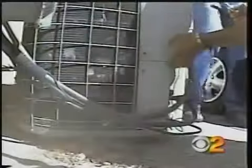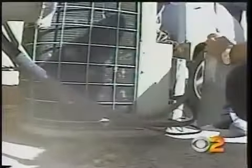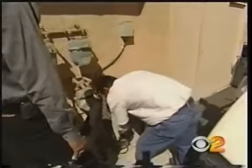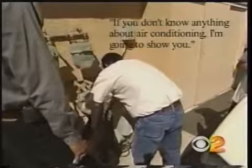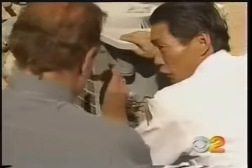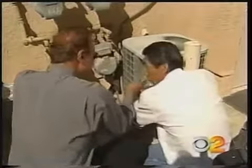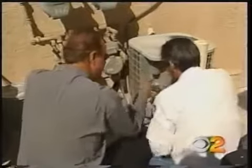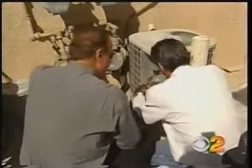And finally, we called USA Services. They said we needed a new control panel for $350. If you don't know anything about air conditioning, I'm going to show you. The repairman, whose shirt said Master Technician, wanted to show me how much he knew about air conditioners, but I showed him how to connect the two wires, which he claims he didn't check. This was one wire that was loose, and you didn't check that, but you want to charge $350 for a new control panel? I don't know what you're talking about.